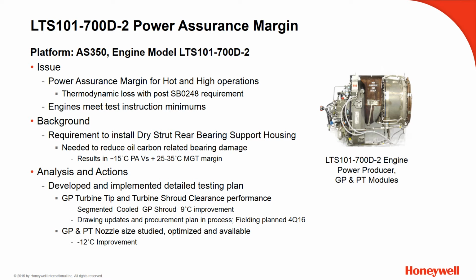We implemented a major analysis program internally here in Phoenix, and we've run over 20 engine tests to date. We evaluated the GP turbine tip clearance to the turbine shroud. Our latest segmented cooled GP nozzle testing has provided us a 9-degree C improvement in performance. Currently, we are working drawing updates and a procurement plan to implement this segmented cooled GP nozzle, and we plan to have this fielded by the fourth quarter of 2016.